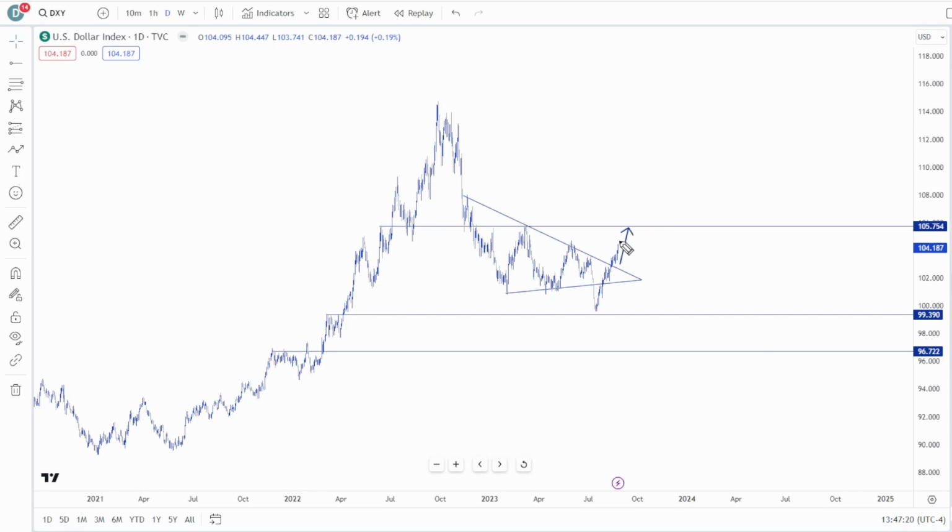Now, I want to be careful with this because, again, if the markets are going to break all-time highs, we're talking pretty macro here, a situation where we break all-time highs, or before that, we get in correction mode, get back to 106, maybe even spike it up to 108 before resuming downtrend as the markets are breaking all-time highs.